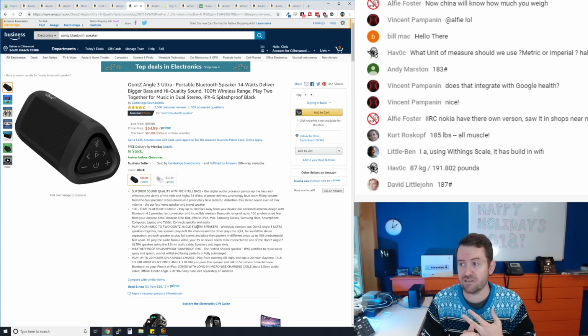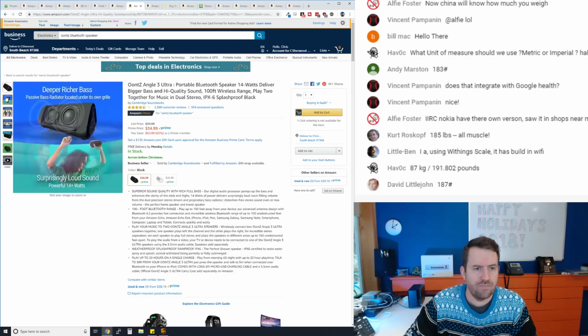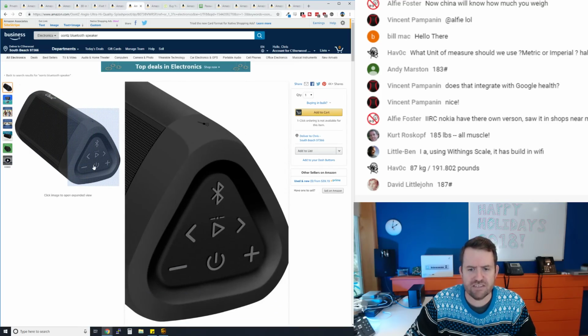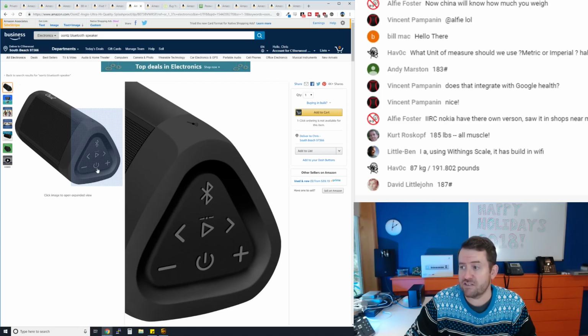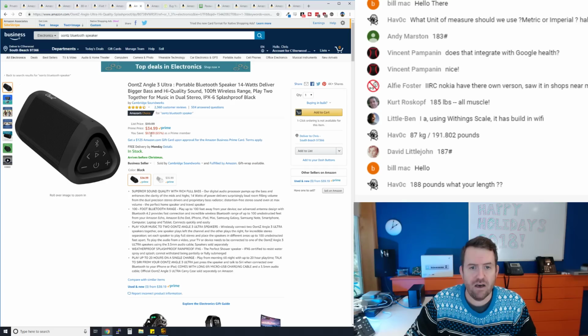The Bluetooth pairs on it very, very easily. You have a few controls here for play, next track, etc. Bluetooth, volume up, volume down, and power. Very simple. It does have a microphone built in too, so you could actually use this as a speakerphone. And yeah, $34.99 on Amazon, 4.5 stars, 2,360 customer reviews. And I would give this thing 5 stars. I absolutely, absolutely love this little Bluetooth speaker.